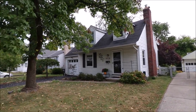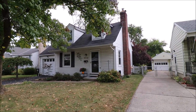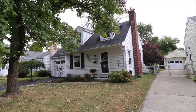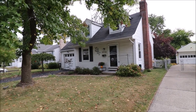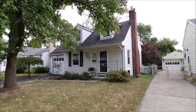Superior decorating, lots of updates here. We believe the roof to be about 2010, so we've got a newer roof on the house, newer replacement windows, just lots of updates inside too. You've got to see the kitchen to believe it. We've got a semi-finished basement downstairs, three beds, 1.5 baths, of course an attached one-car garage. Pretty excited to get inside. Let's go in and take a look.